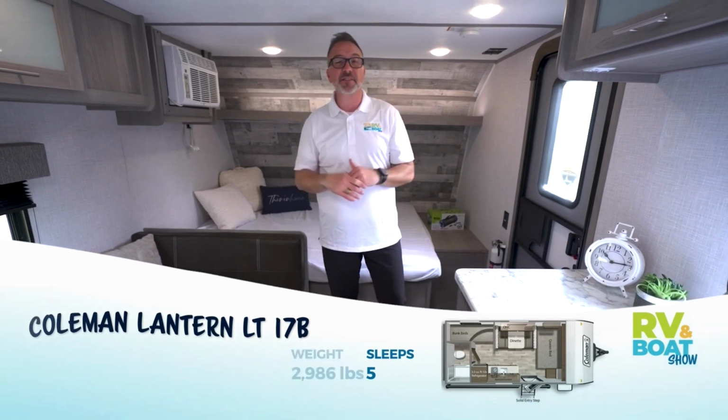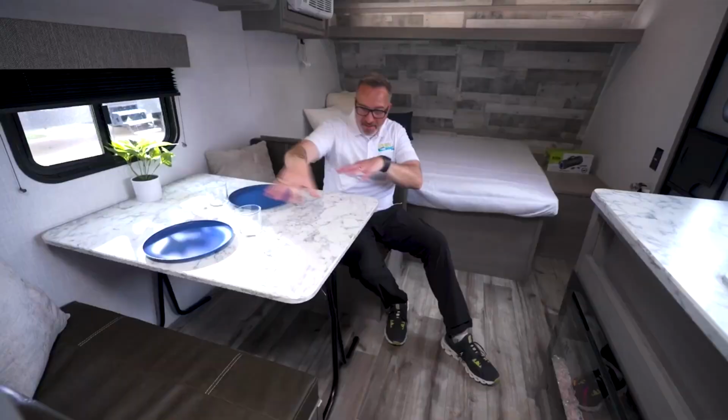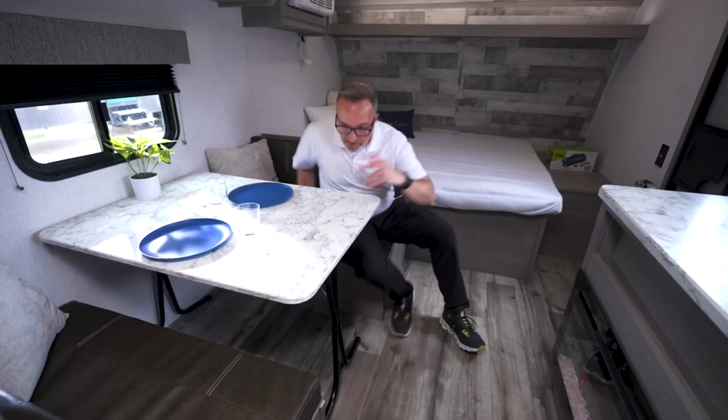So what do you say we check out some features of this little beauty right here? The best part about this table, since it does help you convert into a bed, is that it's not attached to the wall. So you can easily take this outside and use it outside as a table if you want to.